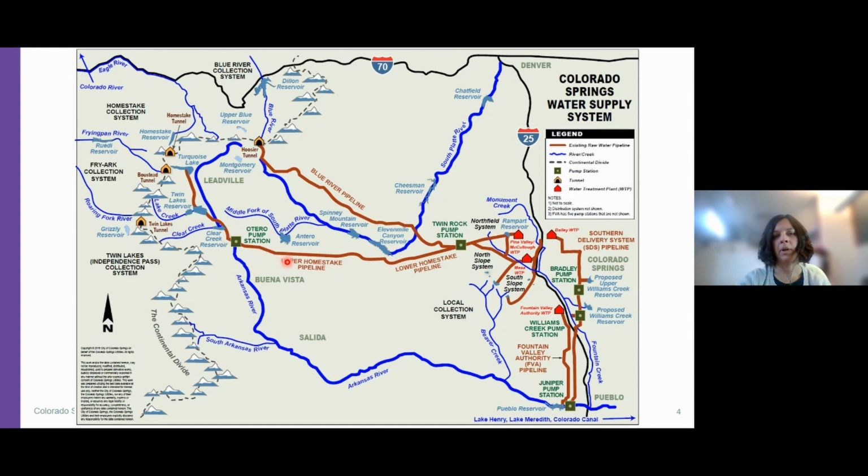We pump on average probably 50 to 55,000 acre feet of water per year. An acre foot is roughly the size of a football field. A football field is roughly an acre. And imagine that filled with water to the depth of 1 foot. That's 1 acre foot. And typically we say that 1 acre foot can serve a typical household, or 3 to 4 typical households for a year. So to put that 55,000 acre feet in context, Colorado Springs total demand has been running about 72 to 75,000 acre feet per year for the past several years.